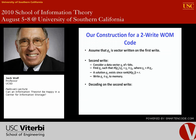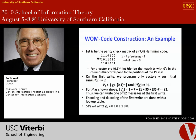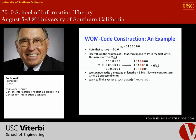And decoding is really simple. What you do is you take E1 plus E2, which is what you've now written in the memory, multiply it by H, and you end up with S2. So decoding is very, very simple. And so the rate on the second write is R over N, or N minus K divided by N, and the sum rate is given by this. So I'll tell you what, before I give you this example, let me just show you why we do it, and then if I have time, I'll go back to the example.